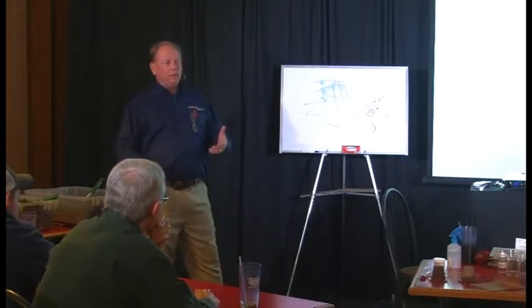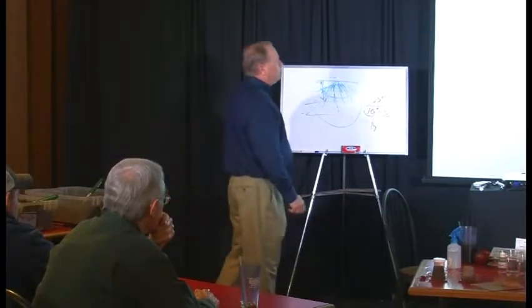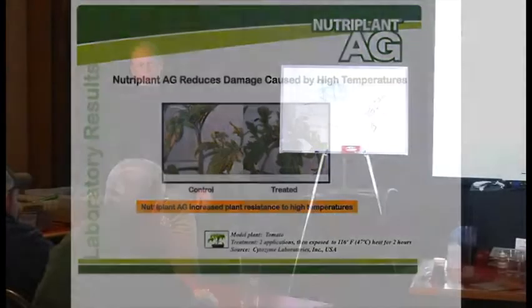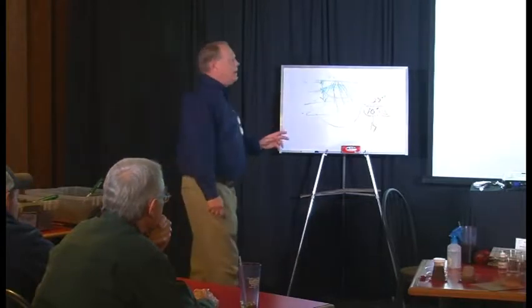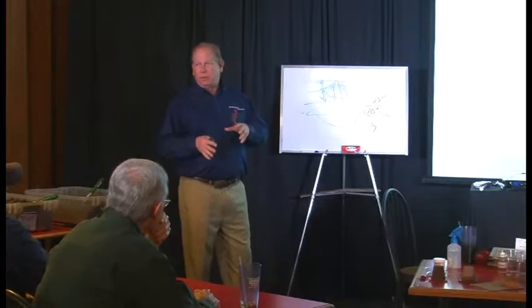So when we're looking at coming up in the spring, having our plants protected may be something we want to do. But also, what about when it gets into high temperatures, which is a lot of times more common, that we have high temperature stress. These tomato plants were exposed to 116 degrees for 2 hours, and look at the leaf damage versus what was not treated. So we're talking about that June, July, and August range there. And so what do we do? We try and get that product on before that stress hits.